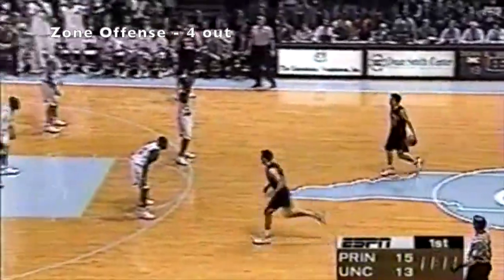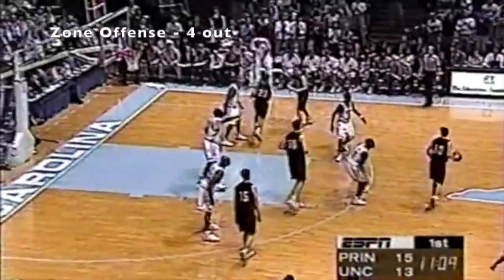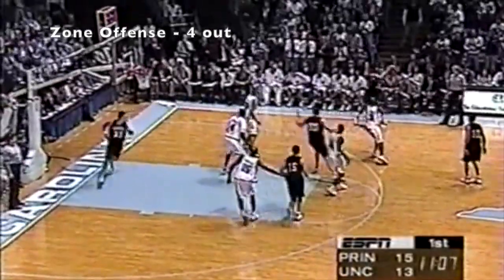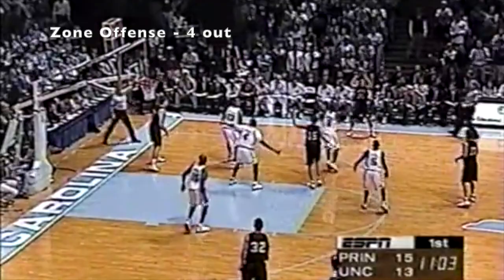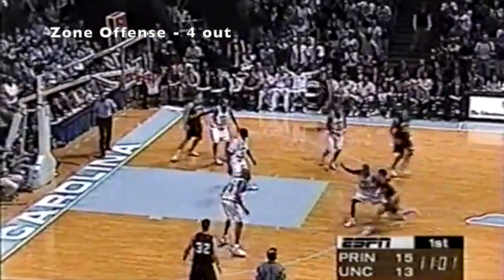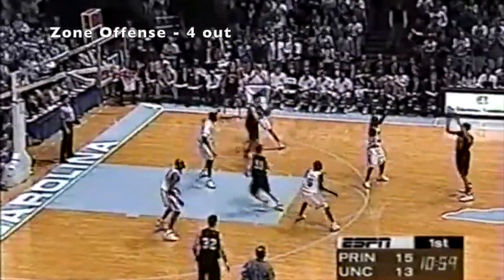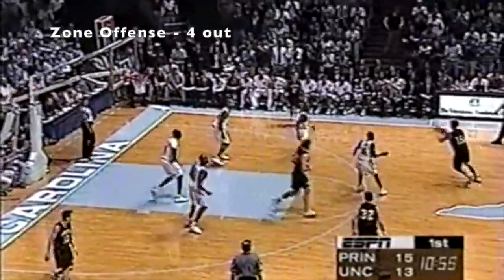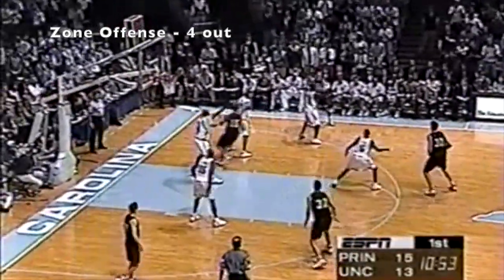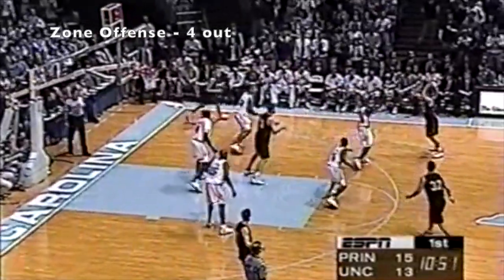It's unbelievable. That's in the streets of New York. He did that one, baby. Eddie caught it with a little magic. 15 to 11. And now the crowd stands and really comes to life, getting active on the defensive end. Princeton needs a score here to shut down some momentum.